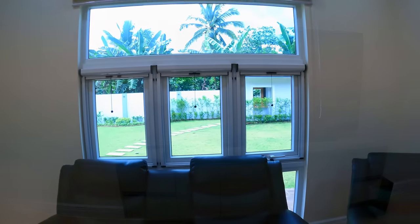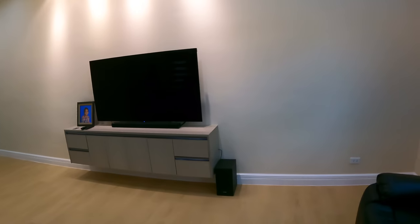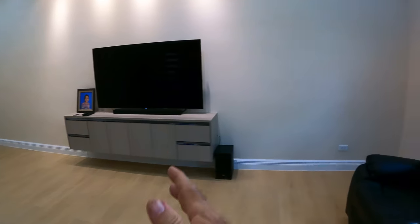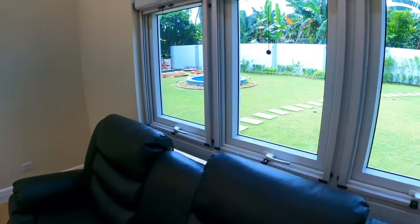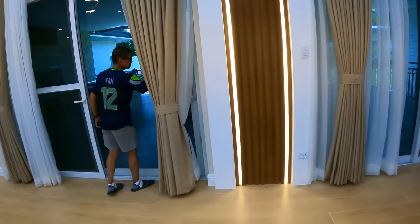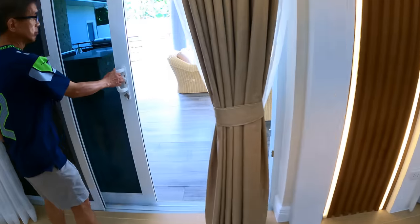Oh, look at the view here, the back here. So imagine sitting here, relaxing, watching maybe Turner Classic Movies and old Humphrey Bogart, Casablanca or something like that, and just relaxing and just looking out your window to the side. What a dream.